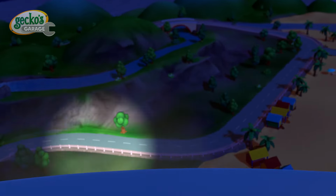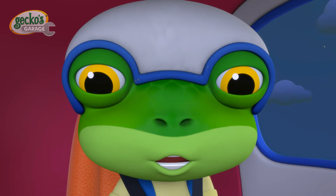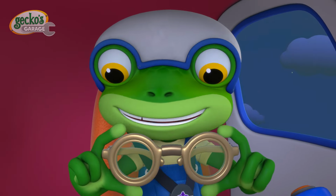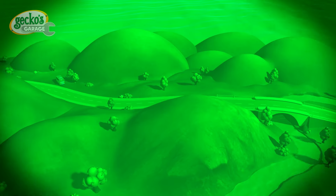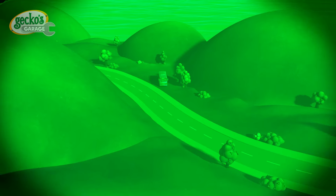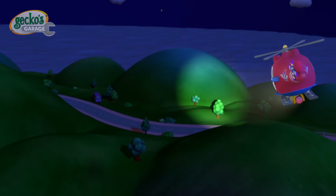Too dark. I can't see Bobby. What would Grandpa do? We don't need extra lights. These Gecko Specs work best at night. I see Bobby! Let's go in for a landing. I'll radio Tilly.